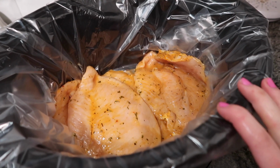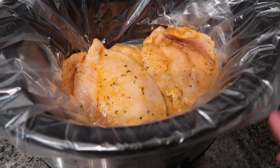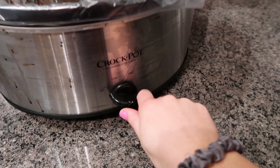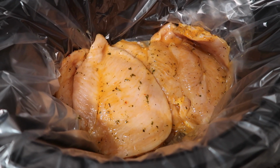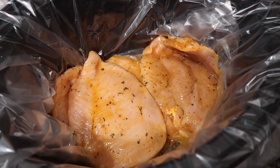All right, another thing for meal prep, I have the Trader Joe's chicken that was marinated, the one that I showed in the Trader Joe's haul. And I'm just sticking it in the crock pot on low until it's cooked enough for me to be able to shred it. And then we'll have this with tacos and different taco bowls.